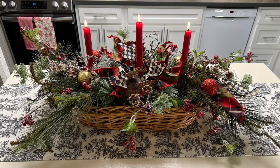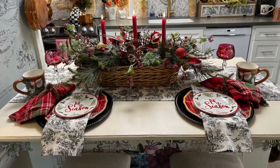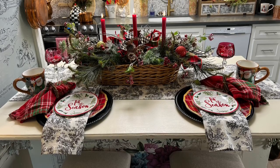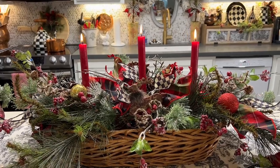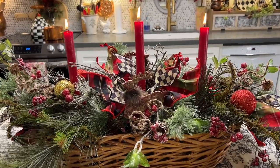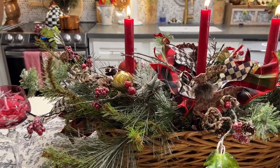So here's how it all looks set up for a festive Christmas brunch for two. I used a black and white toile table runner and matching napkins that I made a few years ago, mixed with more tartan plaid napkins, which is in keeping with the color palette and design of the kitchen.